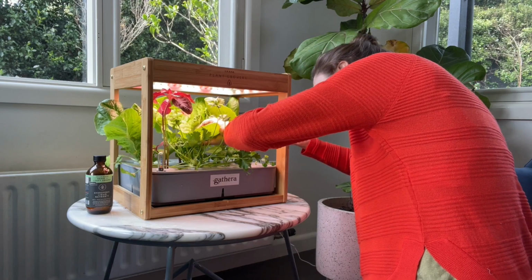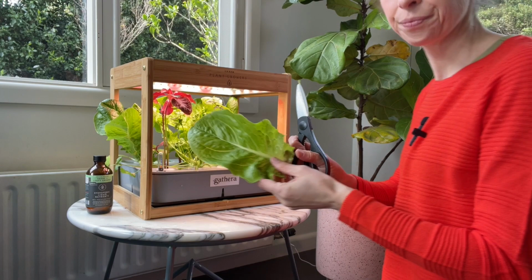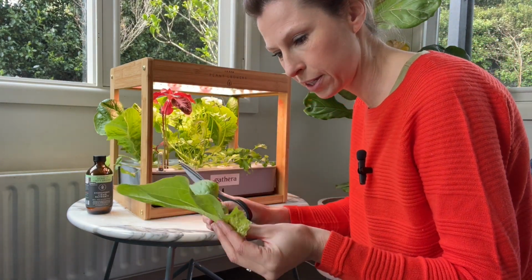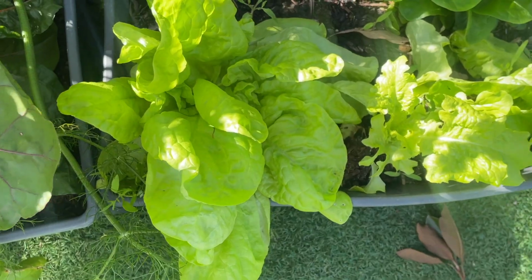I have got a basket down there. I'm not just dropping them on the floor. Crunchy. So that's pretty cool. That was all grown inside in just a few weeks. No soil and no sun.